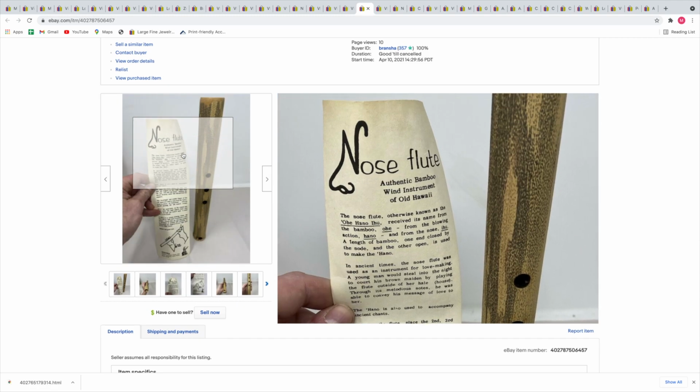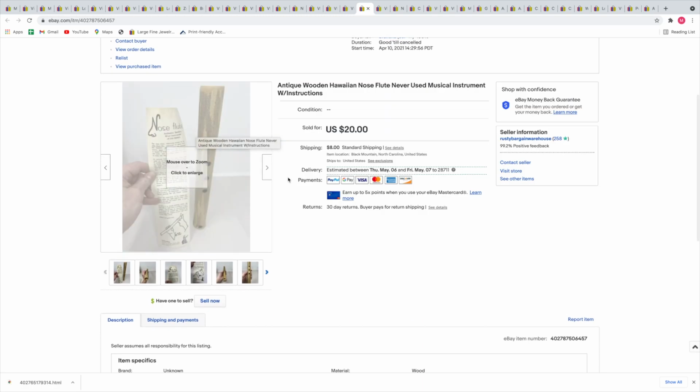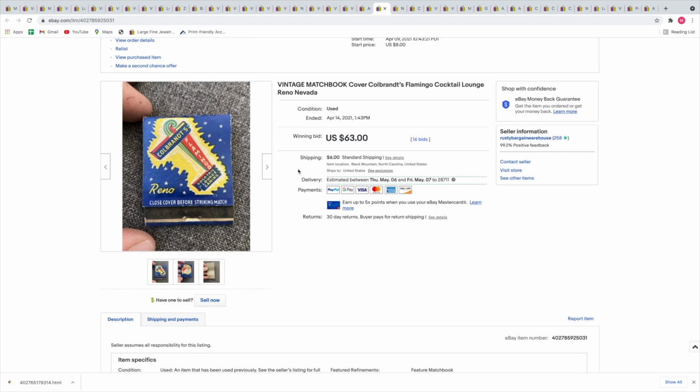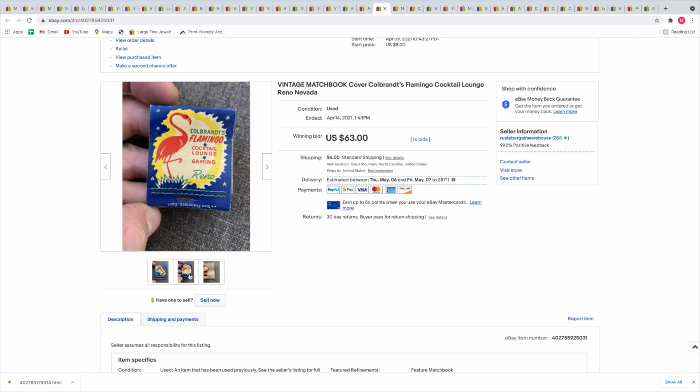This is kind of a great example of when you find something that's odd, bizarre, strange or eccentric, go for it, because a lot of times people like that kind of stuff. Another $63 sale. Doesn't even have matches in it, guys. It's just because it's from Reno.